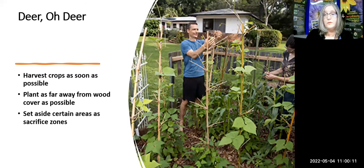And just like before, when we talked about that Indian hawthorn bush, the deer love it. They also love hibiscus. Set that aside away from what you don't want them to have. And maybe they'll go over there and use that as the sacrifice zone.